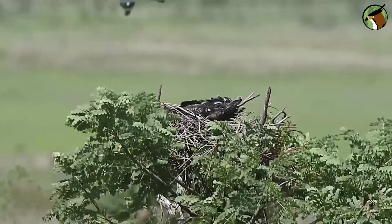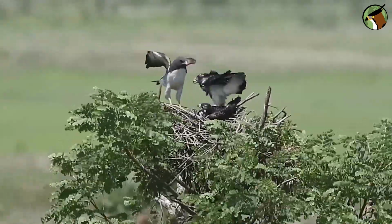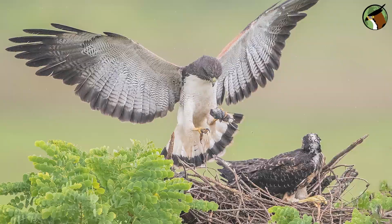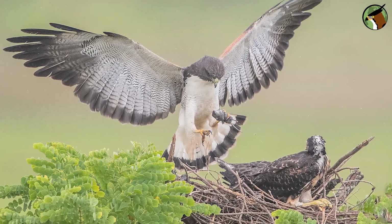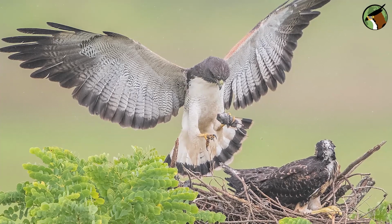Twenty minutes later, the hawk returned with more food. It's impressive how these birds manage to catch so much prey in such a short space of time. During this reproductive phase, the adults work hard, hunting daily to feed their offspring.